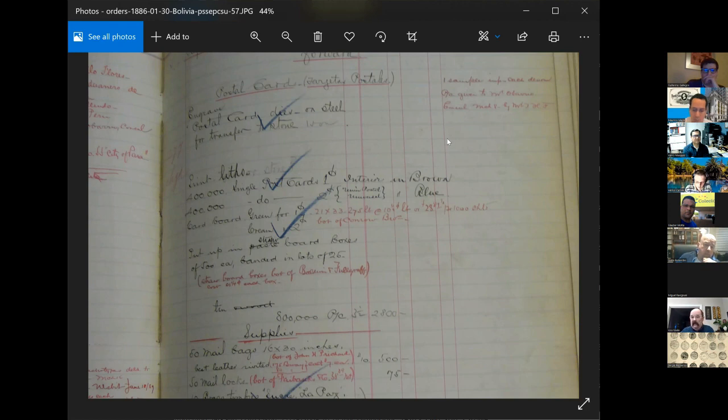And now, in terms of those books, the sales, the order books, the ledger ones go up to about 1900. The books that have the print orders go up to late 1909. So you're missing everything after those 2 dates.